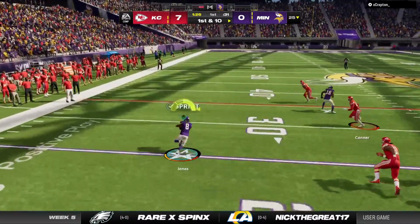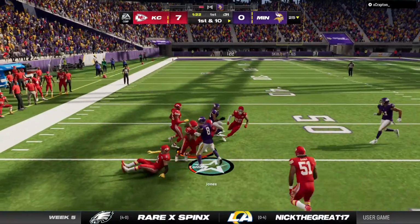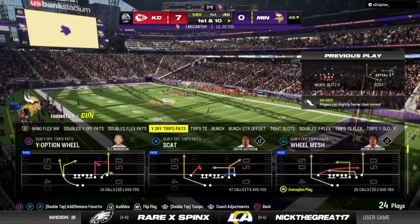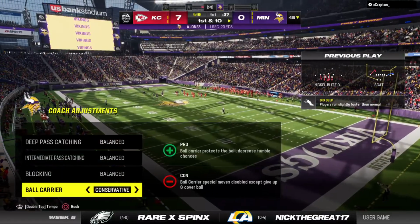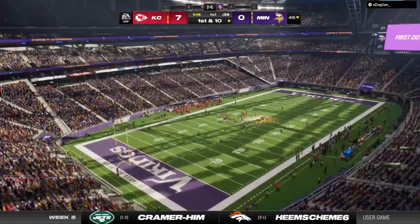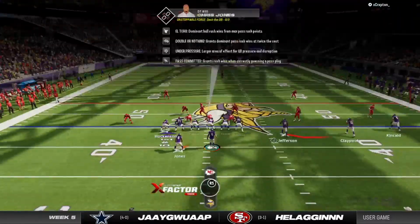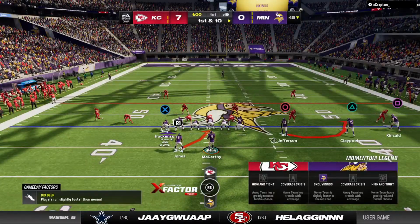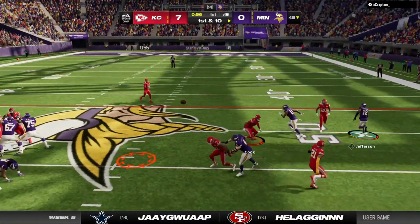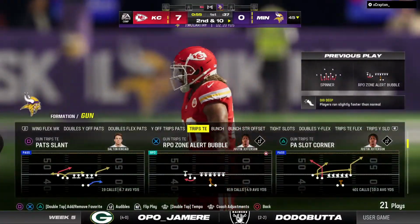Throwing to start the drive. McCarthy, the left side completion to Jones. And they'll get it all the way up about 5 yards shy of midfield. Just like that, a pickup of 20 on their first play from scrimmage. The big play to start him out has him at the 45 already. And that one off the mark behind him, incomplete.